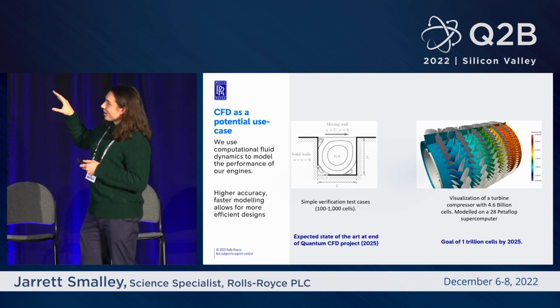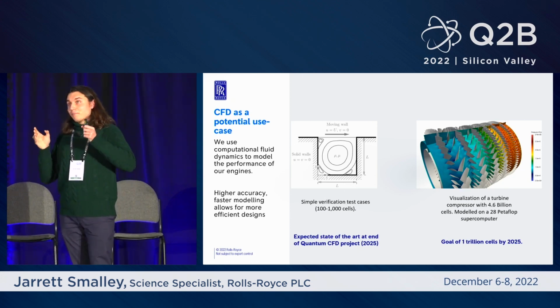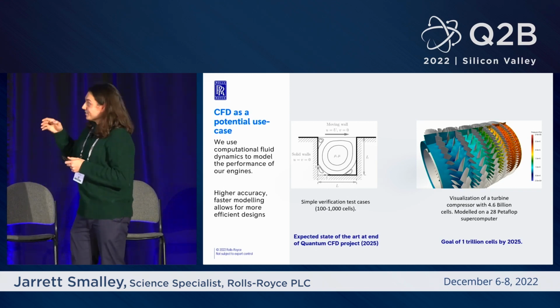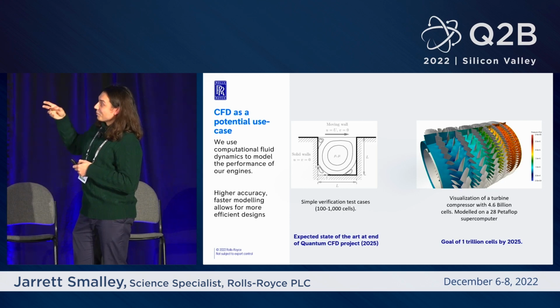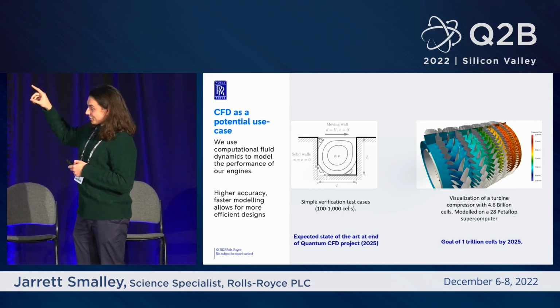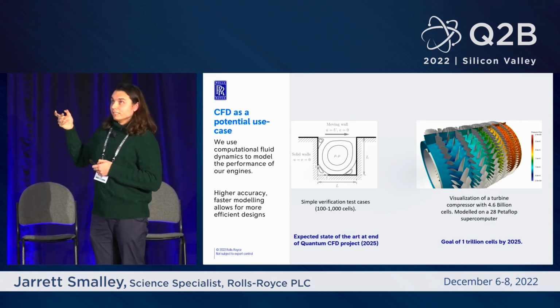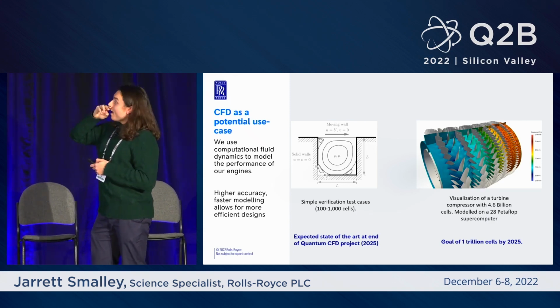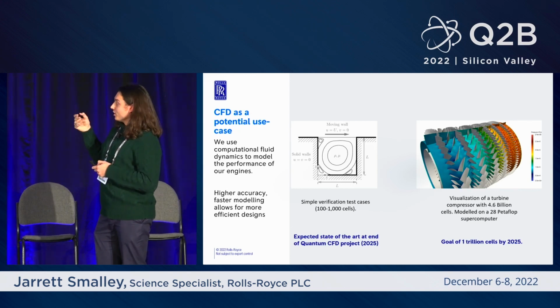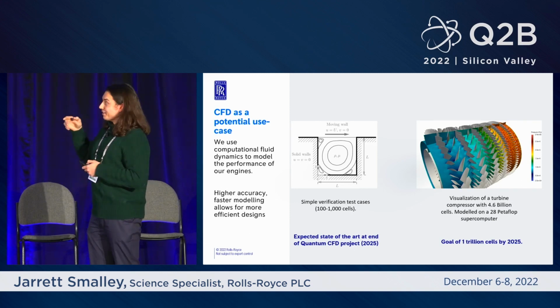On the right here I have a visualization of a turbine compressor. This is the part of the engine that really compresses the air the most. We're modeling this with 4.6 billion cells, little units around the 360 degrees there, on one of our supercomputers in the north of the UK. In the future, we have a goal of getting to 1 trillion cells by 2025. And so this is pretty cool.